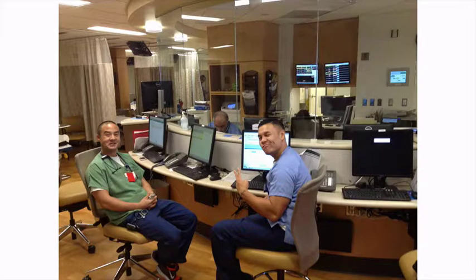Here's a picture of our nursing station in ED1. You can see that some of our nurses are here hard at work, very busy obviously, as the ER is very, very busy, as you can see in this picture.